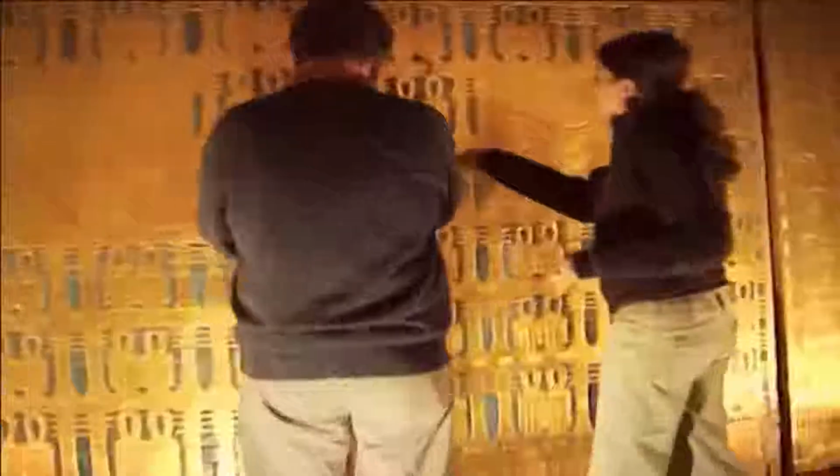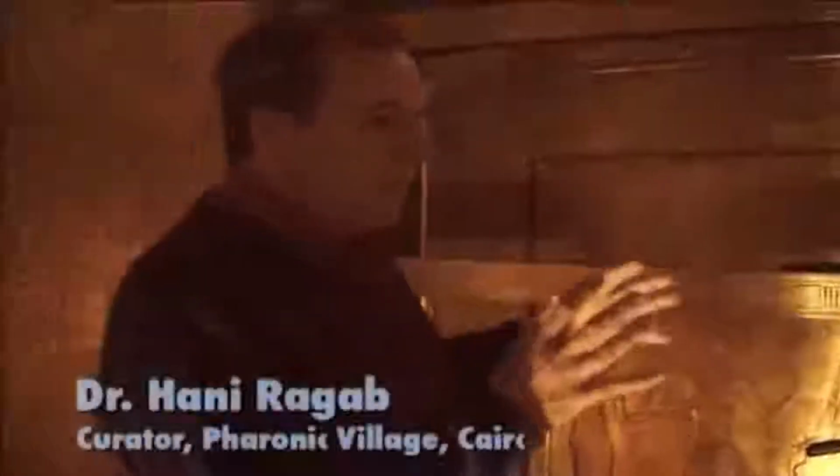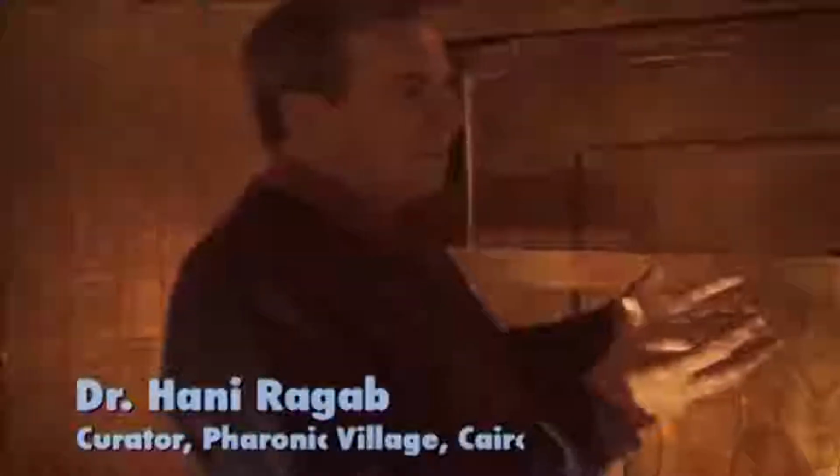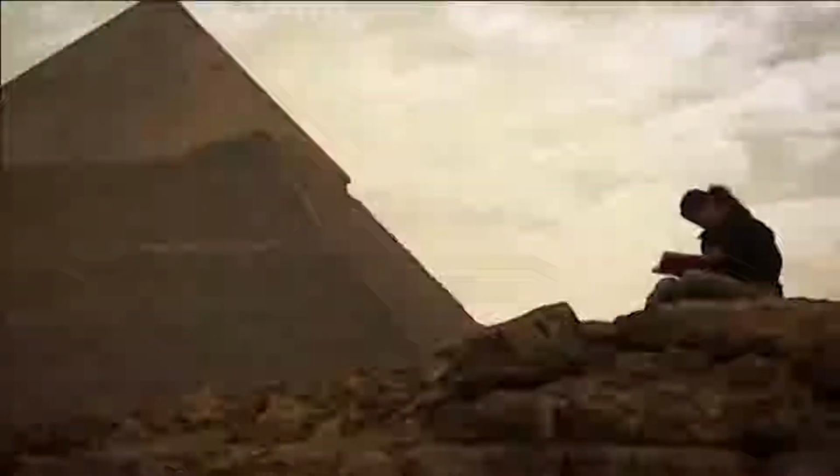Dr. Hani Regab is the curator of the Pharaonic Museum in Cairo and an expert on the Tutankhamun treasures. The Ark of the Covenant was very much an ancient Egyptian artistic piece, description-wise. And then the second thing is the 10 Commandments, which are believed to be the first law given to man. 7 of those 10 Commandments are in the Book of the Dead that existed long before the Jews came to Egypt.